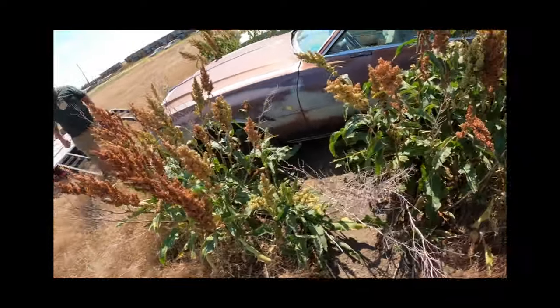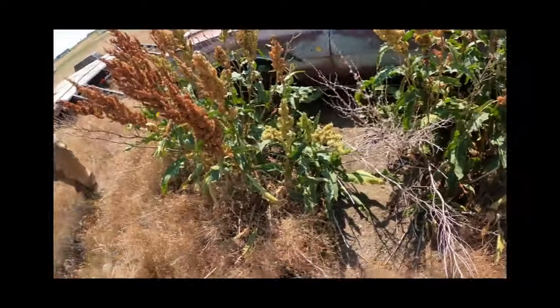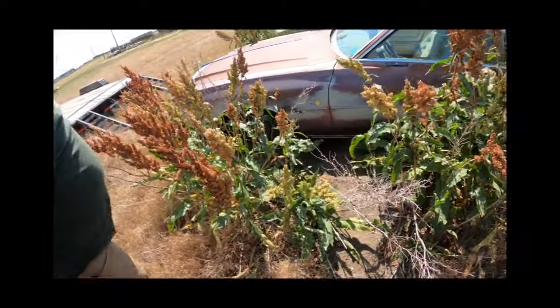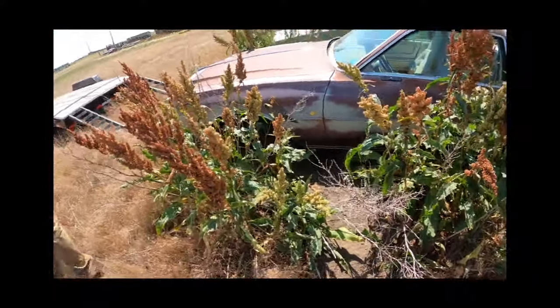It looks like something burrowed a giant hole under there, so I didn't want to reach. Whew. It looks still active. Badgerish, maybe? I guess we'll find out.